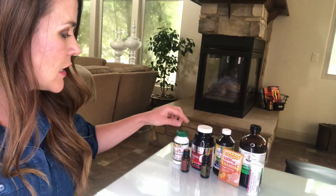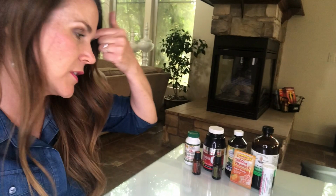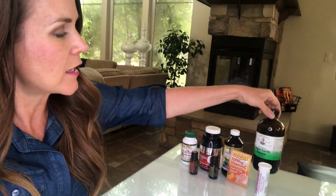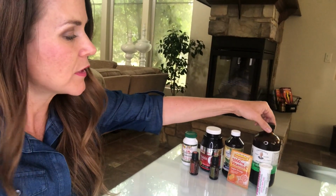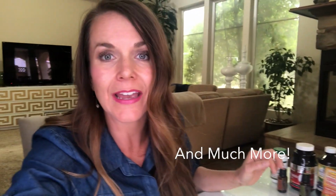Before I get to my two favorites, the things that I think are just knocking everything else out of the park, I'm gonna show you some other things that I've tried before, okay? These are probably things you're familiar with, or at least a couple of them. This is echinacea, a couple of oils, oregano and On Guard. I have vitamin C, elderberry syrup, emergency, Dr. Christopher's super garlic immune formula, and then Arbonne. I've also tried things like garlic and apple cider vinegar.